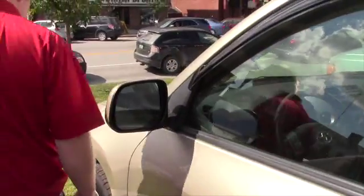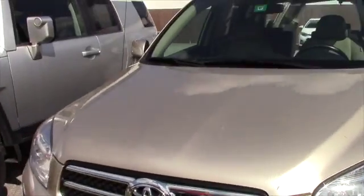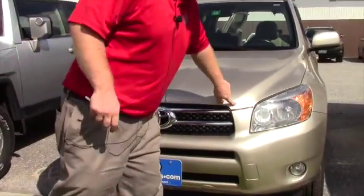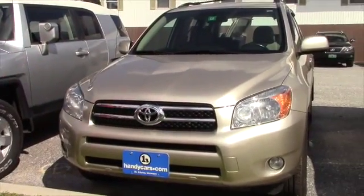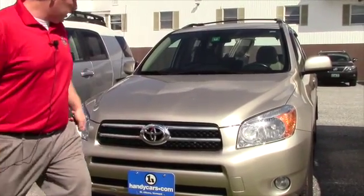On the inside, I see a little bit of a dent right there. I want to point that out. Maybe a little hard to tell, but it's there. And other than that, you know, a couple little scuffs, one right here in the front, but nothing too major, no big dings or dents overall, other than that one I just pointed out.